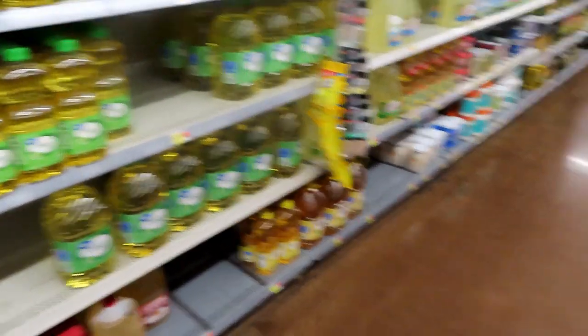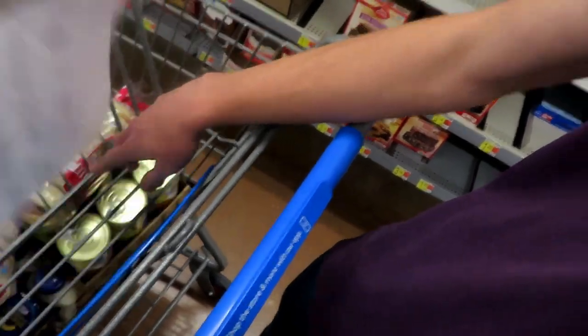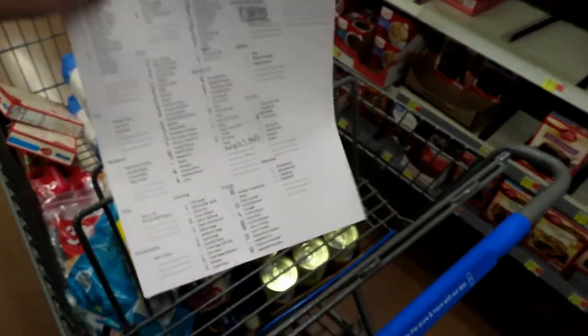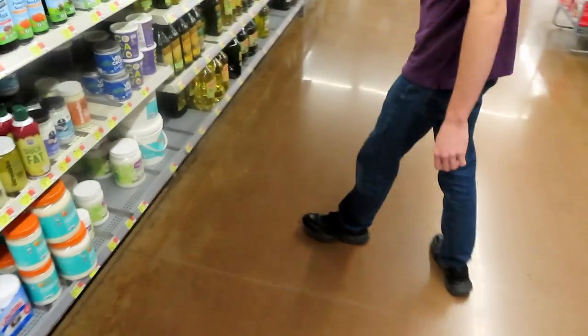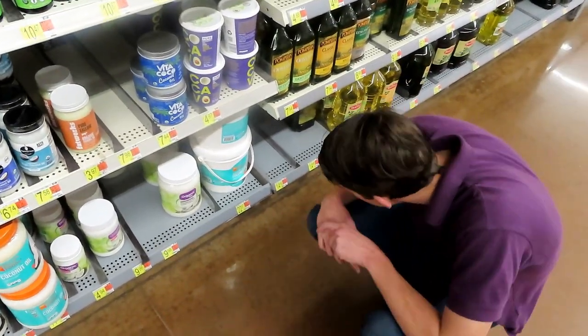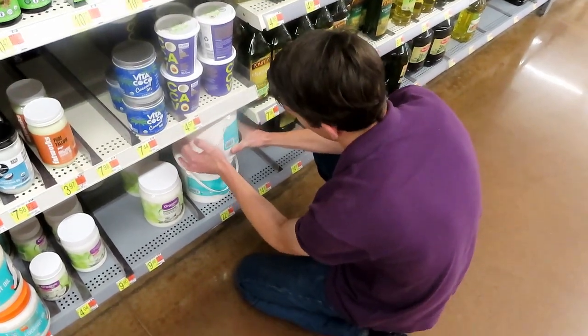We found the oil. But that's canola oil. You need the coconut oil. Get the coconut oil. Coconut oil. Oh, coconut oil. Isn't it like in a weird thingy? Yeah, that might be at the end there. That's a pretty big chunky. Grab it. Sure, this whole thingy? Yeah, just grab the whole thing.